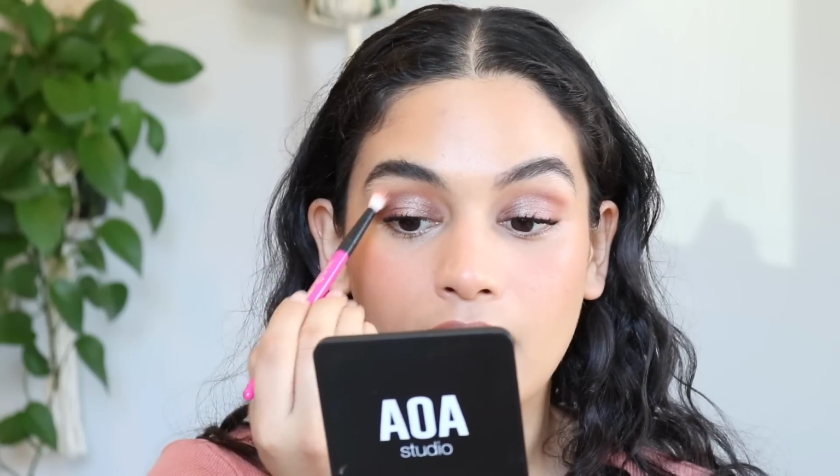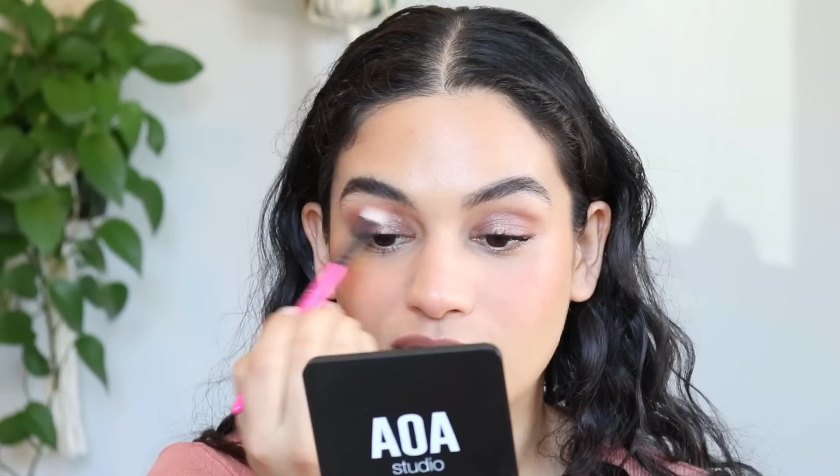I'm going to go in with the Persona lip liner that I got. This is in the shade Rosewood. It's a little brown. Oops. It's a little bit more brown. But I do really like it. My eyes look a little dark, especially for just eating dinner at the boyfriend's parents' house, but it's fine.